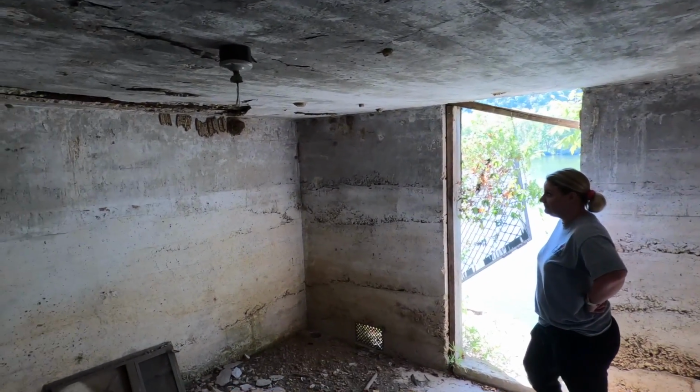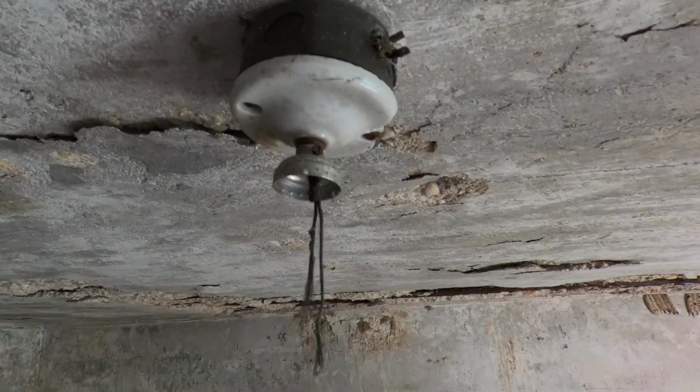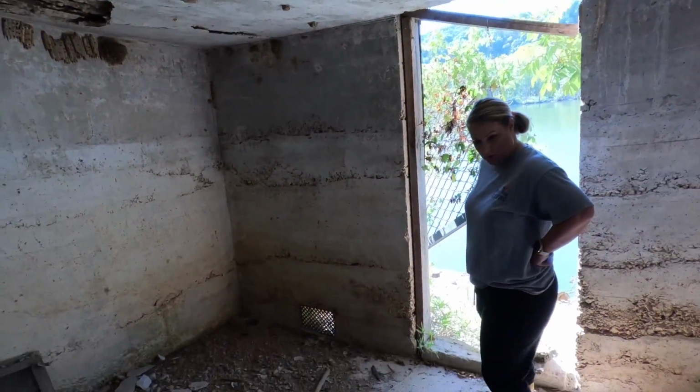Still flat. And at one time they must have had electric in here, because look at that, there's wiring. Why else would that be in here? Yep. Oh, what was that? A hickory nut or something.